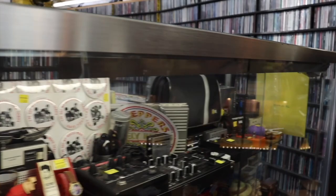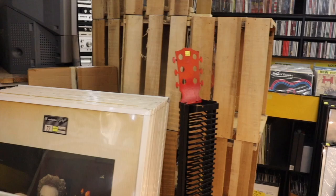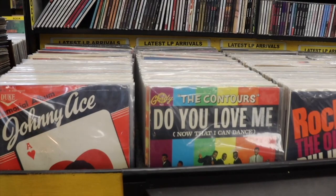I mean, when I tell you this place was absolutely massive, it was absolutely massive. You could get lost in here. There's so many records, you'd never be able to see it all unless you spent like an entire day here. It really takes that long to go through everything. They have everything from CDs to DVDs to records, and of course stereo equipment. Tons of stereo equipment, like piled to the ceiling.